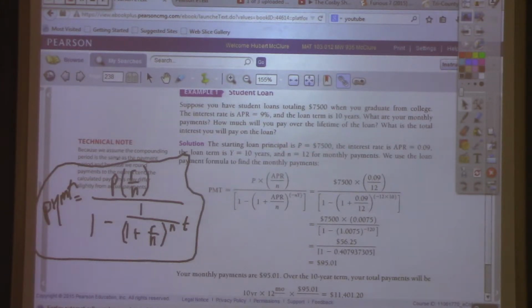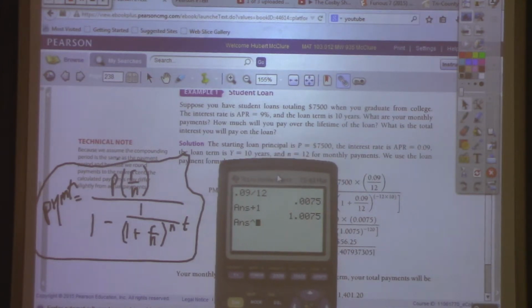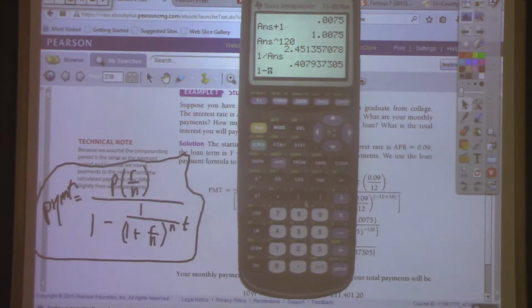Okay, so we've got 0.09 divided by 12 plus 1, raised to the NT. Well, what is N? N is 12, and T is 10, so that's 120. So that's raised to the 120th power. And 1 divided by that, and then 1 minus that. I get that as my denominator: 0.592. Store that as alpha D.